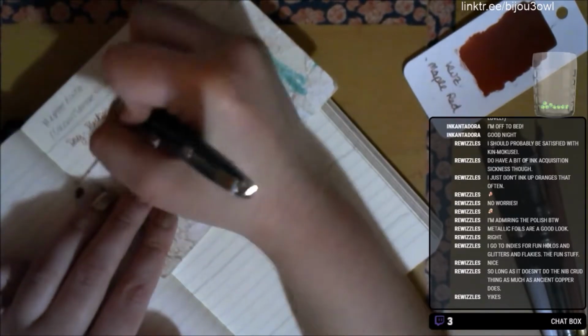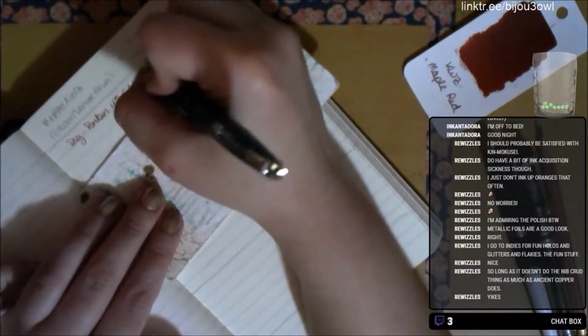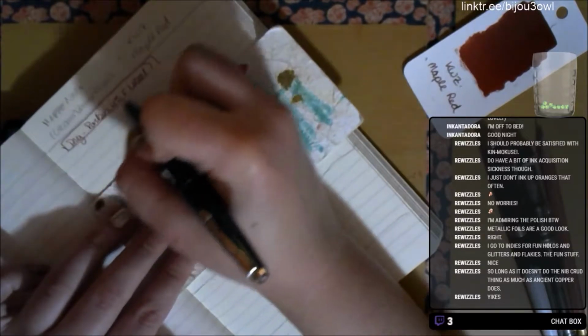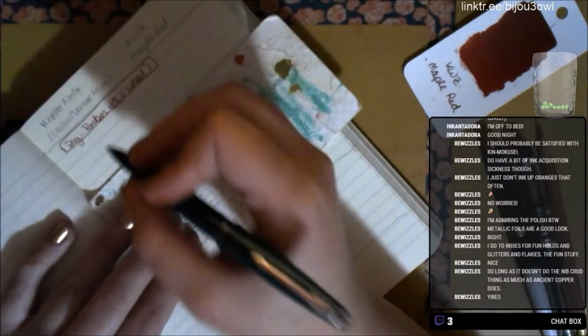Oh, this is real lovely. Super wet already, I can tell, which is standard for KWZ inks, but it doesn't make it any less pleasant to write with when you first ink something up.